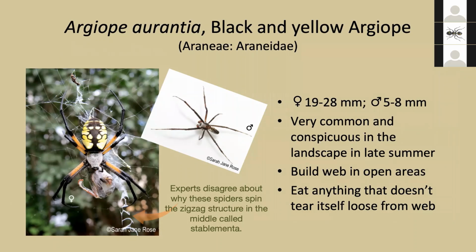We get phone calls about the black and yellow argiope all summer long. These are extremely common, but they're easy to identify by their web. They have a classic Charlotte's Web style web with these radial spokes, and there's a spiral emanating from the central portion of that web. These are sometimes called writing spiders, but these are some of your most common orb weavers out in the landscape.